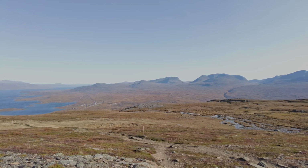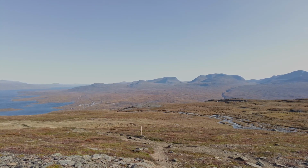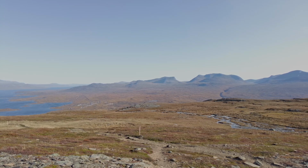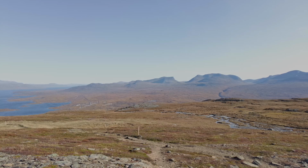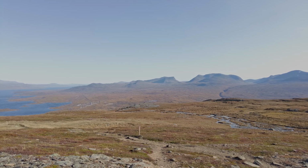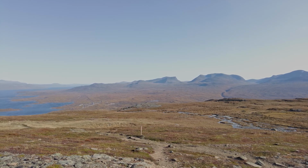Not a sound apart from the odd bird and a little bit of water. Most of the snow's melted. Still a little bit right on the tops in the shady parts of the cols and valleys.